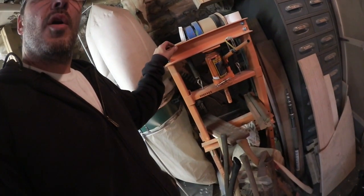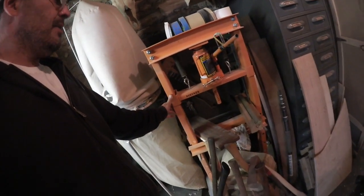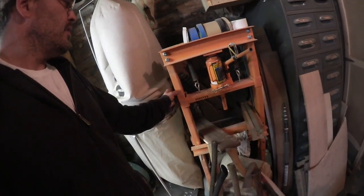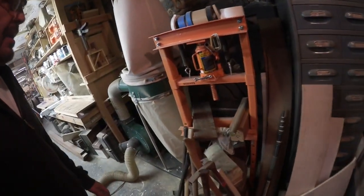Here's my Arbor press from Harbor Freight. This was $100 and something, and it's come in tremendously handy just to have sitting around the shop if I want to bend metal or press things together. It's cheap enough. It takes up a little bit of space, but it's good to have.